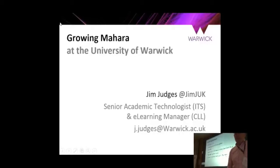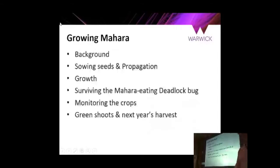So we'll be talking about the background briefly, how things have been developed, how that has gone, how we have survived a deadly attack of the deadlock bug, and how we continue to monitor the crops and look towards next year's harvest. If I'd had more time, I would have added some nice pictures of crops and plants, but you'll just have to imagine those.